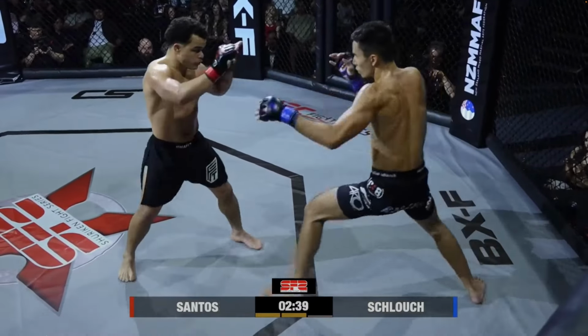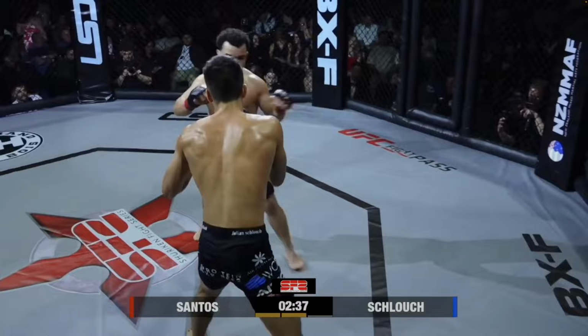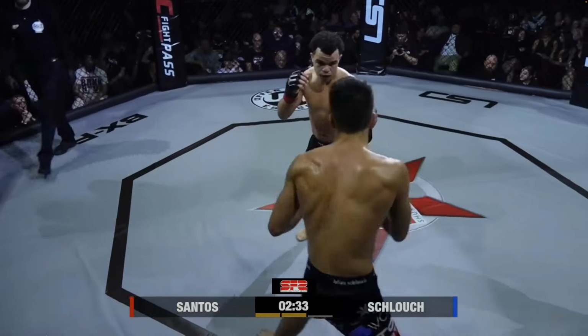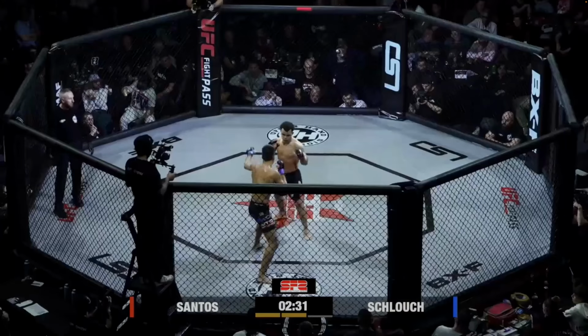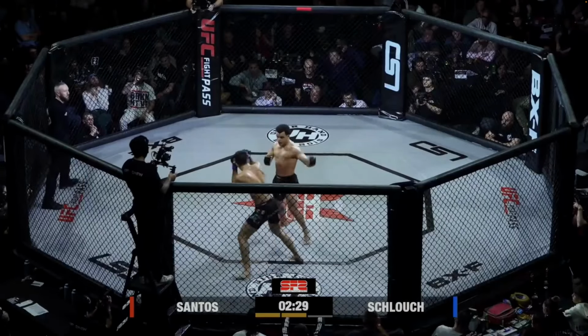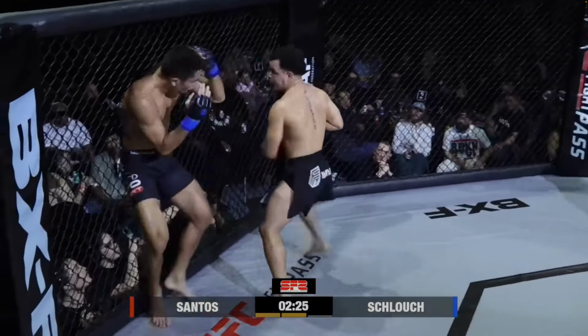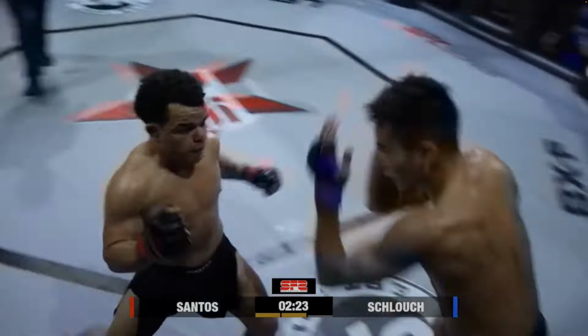I mean, Schlouch is probably going to be quite happy to sit here on the back foot and just land the odd shot. Yeah, you've got to imagine so. He'll push through on points if it stays this way. But there we go, Santos finally throwing something. Yeah, that's a bit of a Santos. A lot of those shots were taken on the guard from Schlouch.